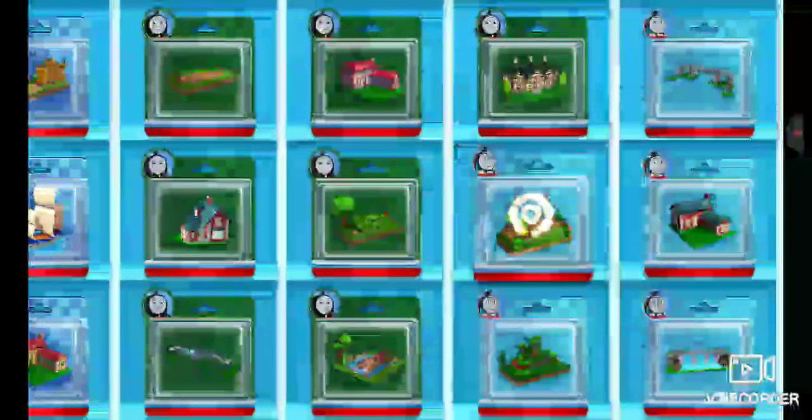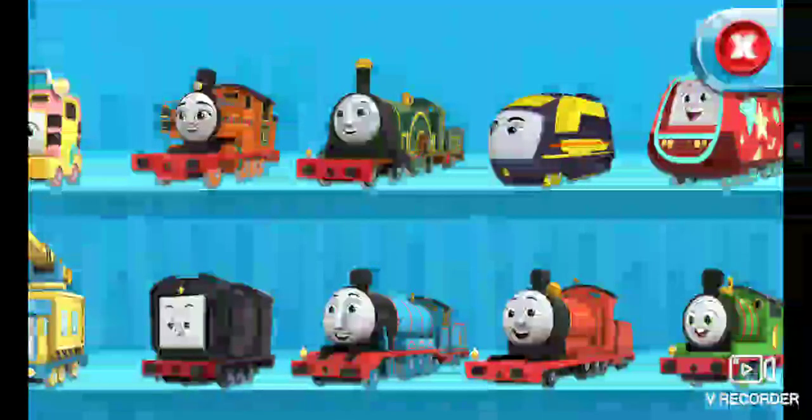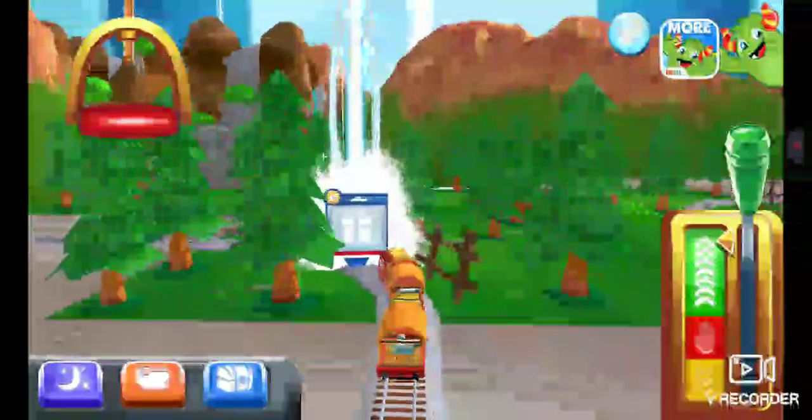Okay, I know. Choose a new toy. Let's go find that toy. Which way do you want to go? Forward leads to... Left leads to the Great Waterton Station's coming up. Choose your engine. Excellent!